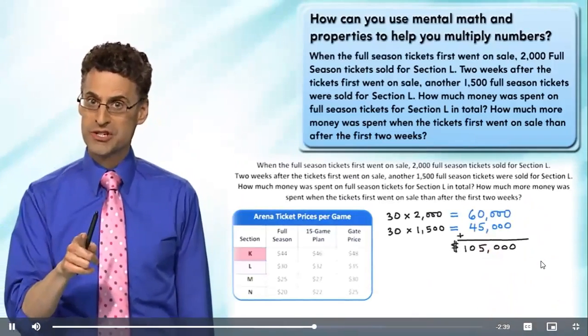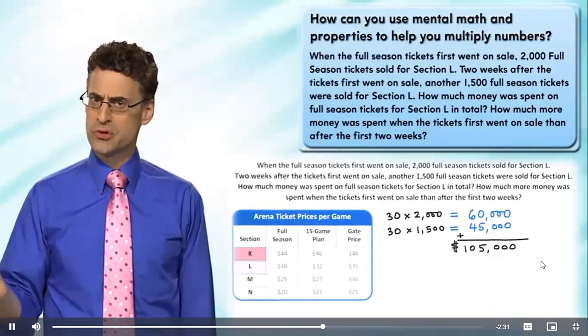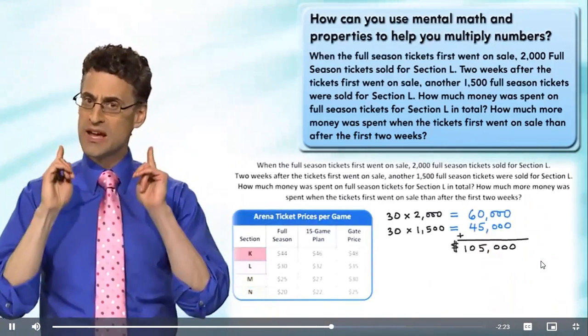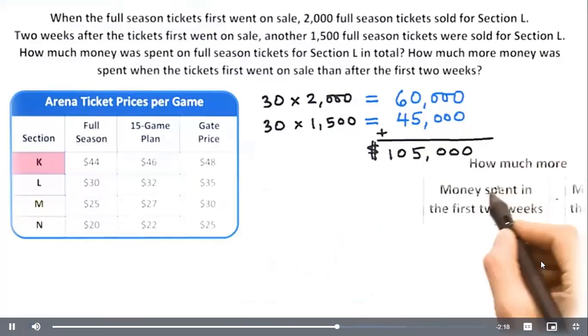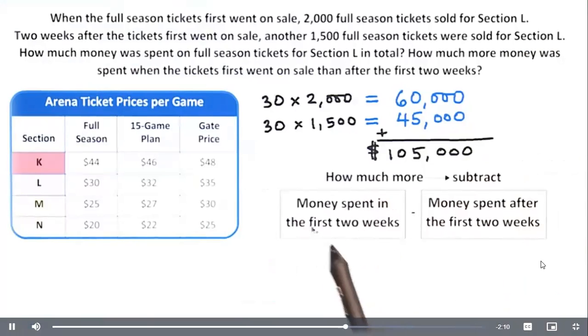Now let's answer the second part of the question, which is how much more money was spent when the tickets first went on sale than after the first 2 weeks. How much more means we're looking for a difference between two numbers, and when I hear difference, that means subtraction. So I want to take a look at the money spent when the tickets first went on sale and then subtract off the money spent after the first 2 weeks, and that will give me how much more.